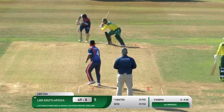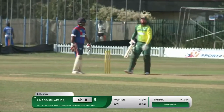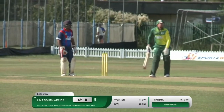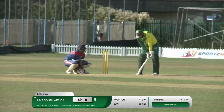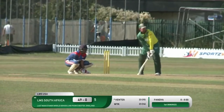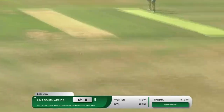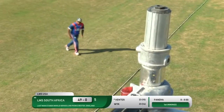So this is Ankit Pandya from the Westfield and Colombian Moose team, the Westfield CC. Westfield and Colombian Moose, a great team of LMS. They've been on quite a few tours to South Africa actually, so they'll know some of these players from the Cape Town Open.